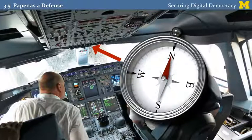So inside the cockpit of every modern airliner, one thing that you're going to find by law is a magnetic compass, a simple old physical technology that provides a backup to the fancy electronic systems. This is just common sense, to have a backup to a computer system that's something simple and physical in a case where problems are going to result in serious damage.